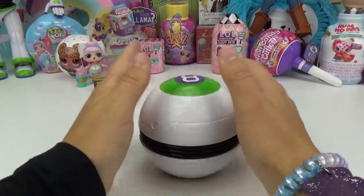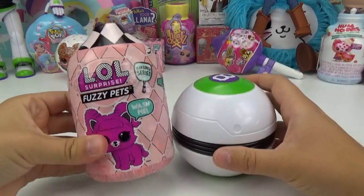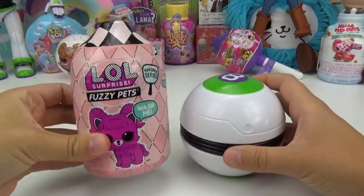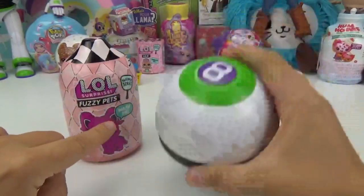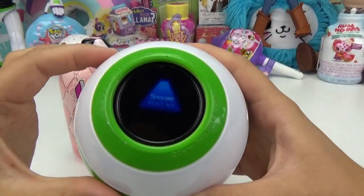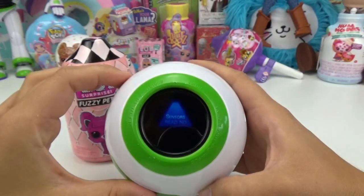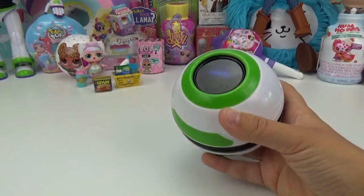Okay, let's see. What should we do next? There's so many to choose from. Let's see if we can open up another LOL Surprise, this time the Fuzzy Pets. Magic 8 Ball, can we open up a LOL Surprise Fuzzy Pets? Sensors read no. Off to the side it goes.